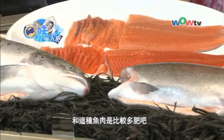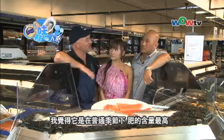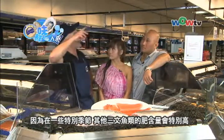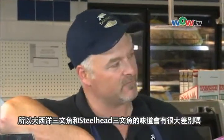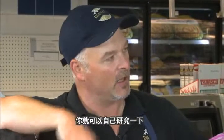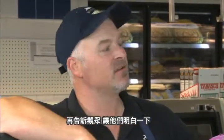Let's say red spring. And the meat is fattier, this one? I think it has the highest fat content on a regular basis. There's times in the year where some other salmon have really high fat content, but this one has it pretty much all the time. So the taste will be a big difference between the steelhead and the salmon? I'm not going to say a big difference, but you will see the differences. We're going to try it now. You can make your own observation and tell it to the viewers at home and give them an understanding, right?